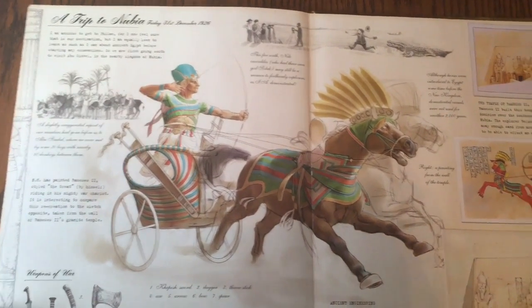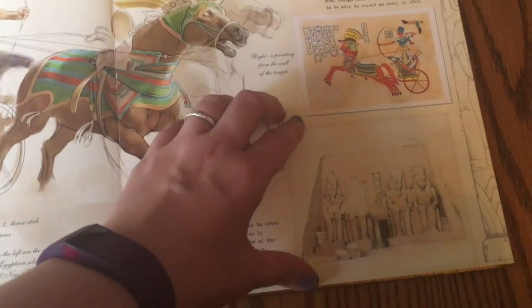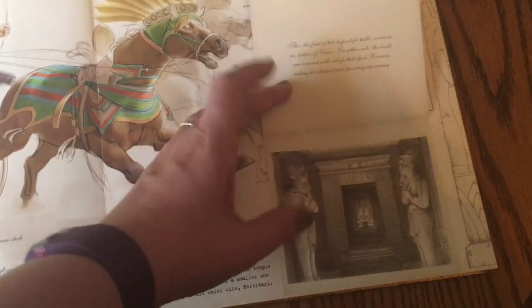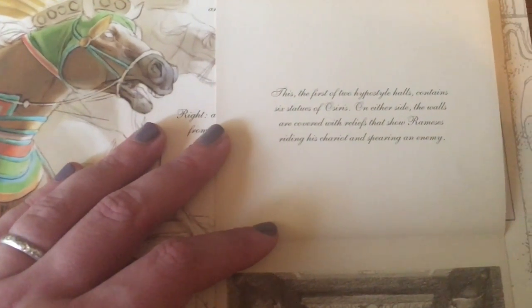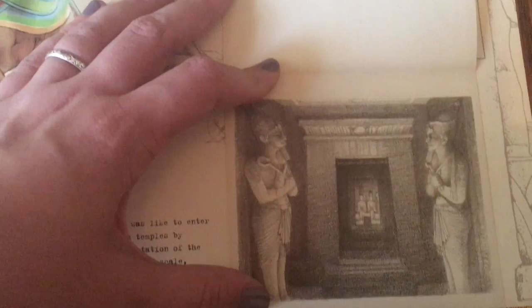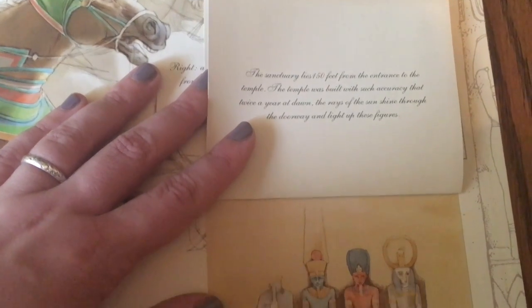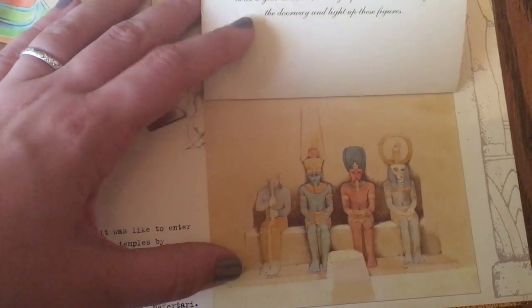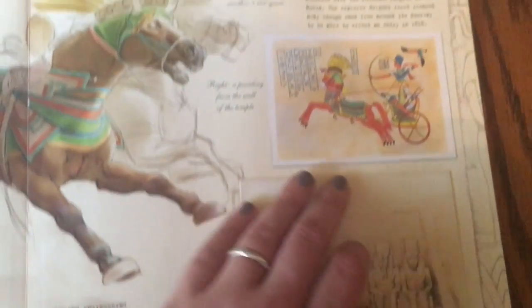On this page we have some more drawings, a little bit more about Egyptian history, chariot races, and how they were used for hunting. And also you have this nice close-up into the monument, so you slowly get closer and closer as the little sketches zoom in until you can actually see the royal family sitting within. And then you zoom back out and you're outside again.